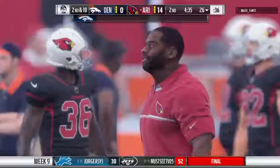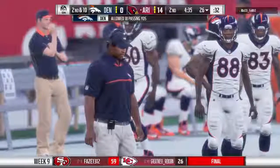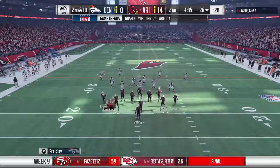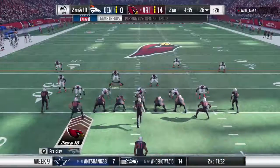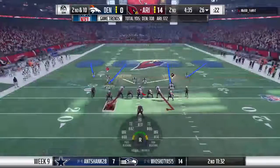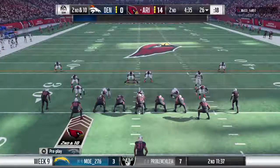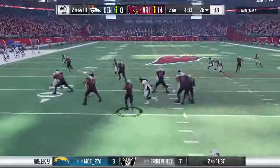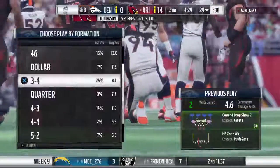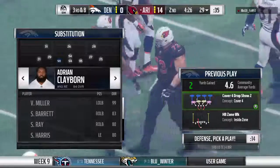And the tip there altered the ball flight, and it falls incomplete. It'll be 2nd down. 2nd down now after the incompletion. Now a handoff. Johnson. And just a short gain that time as they're able to get him down. Just a couple there on the 2nd down run. Now they're staring at a 3rd and 8 situation.